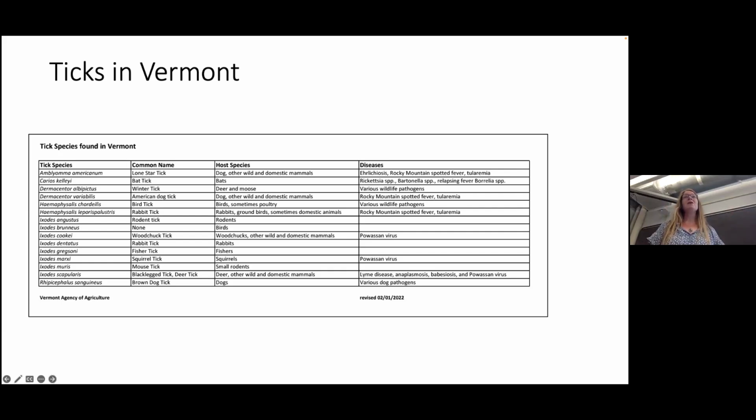But black leg ticks are generalists. So you'll find them on anything that moves.